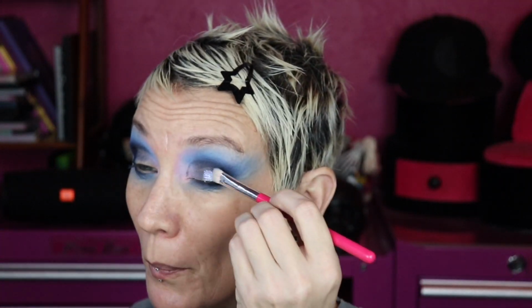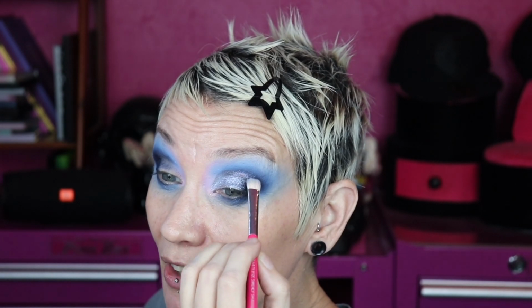And my Jessup 234. I'm not sure what the texture of this is. Honestly, there are so many crazy textures in this palette that I don't know what's what. I don't know what things are holographic. I don't know what is just a regular shimmer. Is there even any regular shimmer? I don't know. But this shifts from a lavender to a blue to a lilac, which matches my outfit really well.